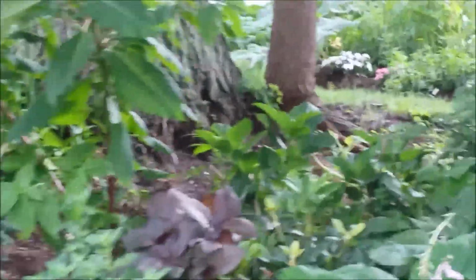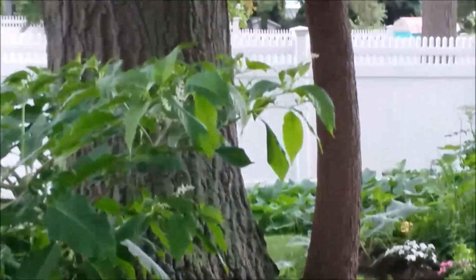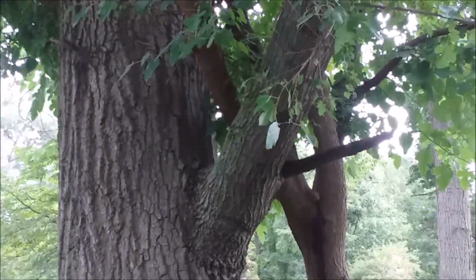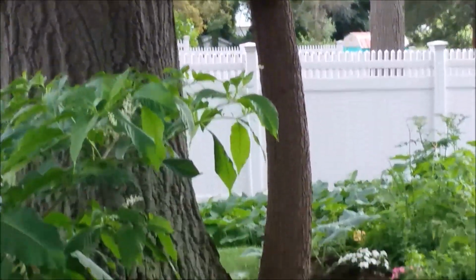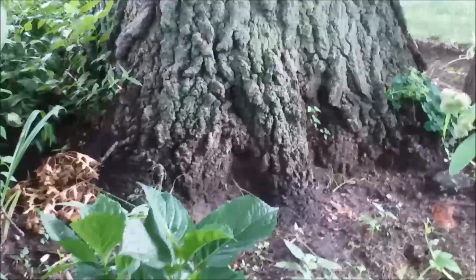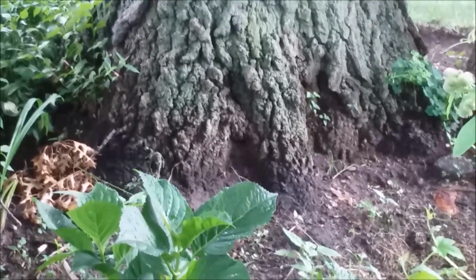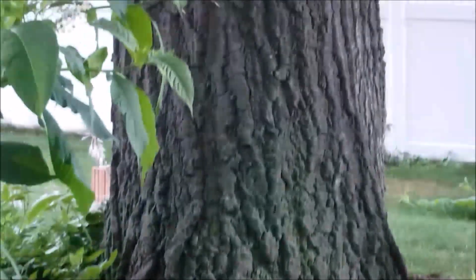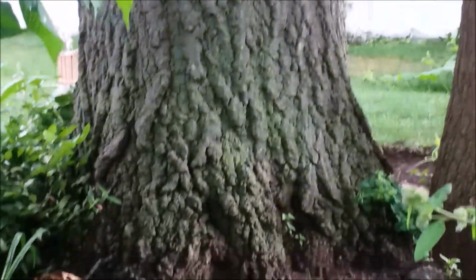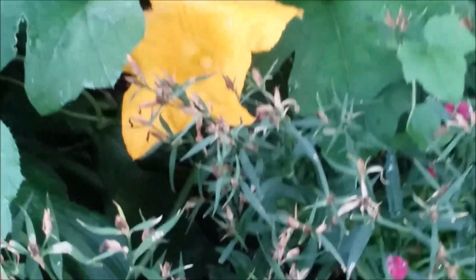I'll show you. And it's getting huge, but I haven't done anything to it. I believe that the roots of the oak tree are so deep down, and look at the size of the trunk, that I don't think that that's going to interfere with it. Look at the squash blossom. I just love the squash blossoms.